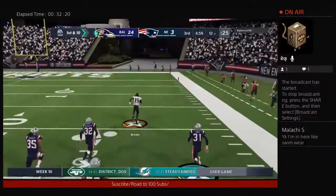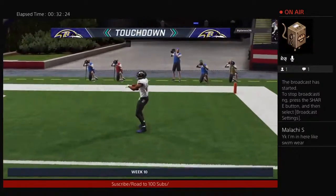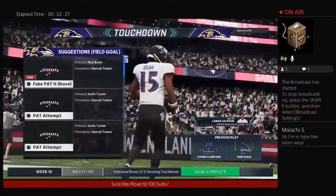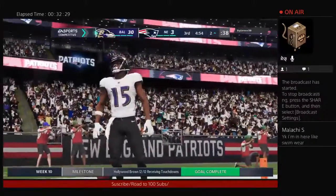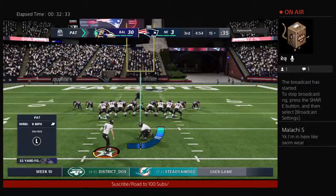And that's caught inside the 35. And all the way in for a Ravens touchdown. To number 15. A big play there. 88 yards. And the Ravens will extend their lead.